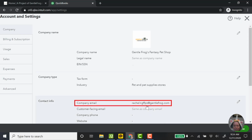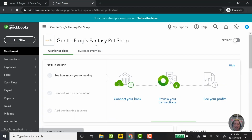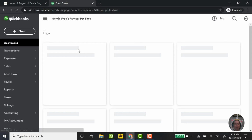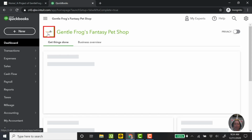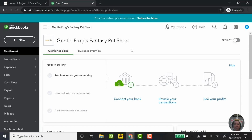Oh, here's where I can verify my email address, and that is correct. So I don't know. Maybe we'll get an email. All right. So now I can see my logo in the upper left-hand corner. That's fantastic. Wait for this to finish opening. Okay, so there's a setup guide. The setup guide says connect things to your bank, blah, blah, blah. We're not connecting to a bank.